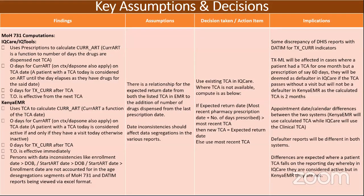So we have also noted that persons with data inconsistencies, like for instance, enrollment date is greater than date of birth, or start date is greater than date of birth, or start date is greater than enrollment date, are not accounted for in the age disaggregation in MOH 731 and DATIM. And therefore, as you're going through the line list, you will find, especially in the age disaggregation, some clients will not be there, but the total might be greater than the summation of the age disaggregation. So we have learned this is where this is coming from.